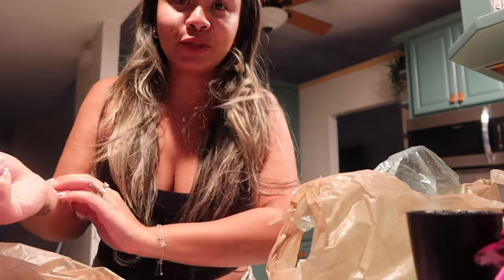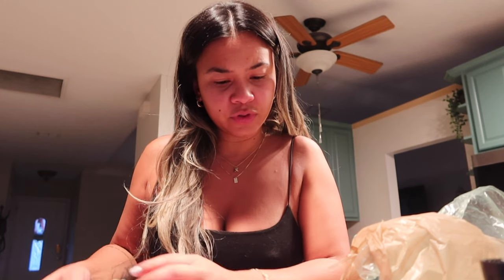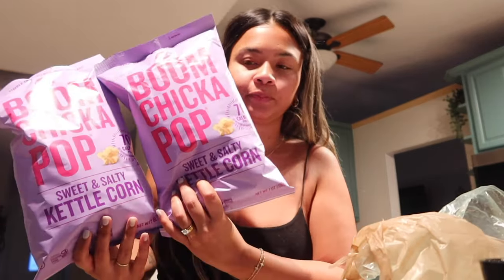The other day I wanted boom chicka pop so badly. Like I wanted the sweet and salty. I think it was because I had bought the, Leonard, I have bought this kettle popcorn from Aldi that is so good. So I guess they had it 2 for, I don't know. So this, I wanted this exact one. If you have never had this before, guys, I could eat this entire bag in one sitting. So I grabbed 2 bags of boom chicka pop.